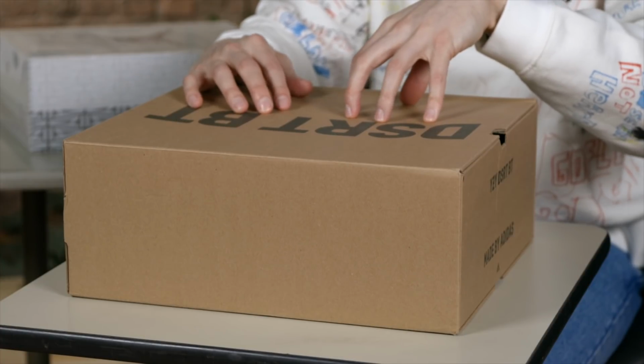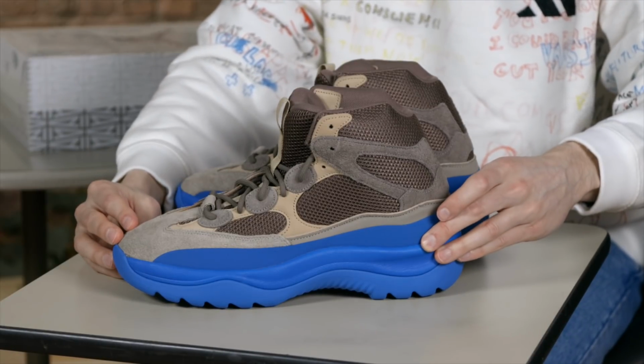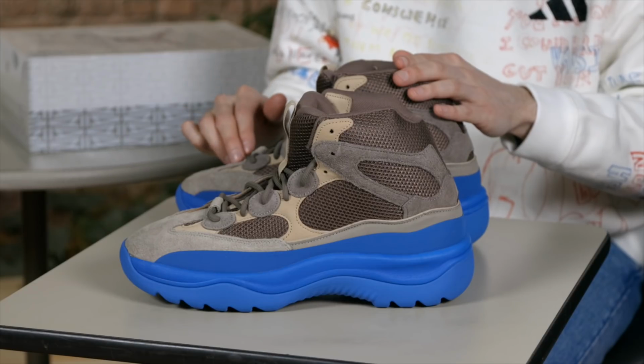Yeezys have definitely been a lot harder this year. That Confirmed app is definitely a real thorn in my side. It is hard to get a pair of shoes on there. I got this pair on a smaller retailer's website, and I used Apple Pay. I think Apple Pay, it's the true hero here. So this is that desert boot, and what was really interesting about this pair is the blue on there. It looks like it was almost dipped into a vat of blue. In person, I definitely like them a lot. The blue, it just spices up this shoe.